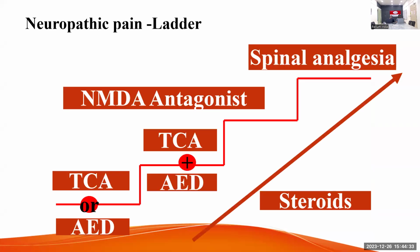And what is the ladder for neuropathic pain management? The first step is tricyclic antidepressants or anti-epileptic drugs. And if there is no adequate pain relief, even after optimizing the dose of TCAs or anti-epileptic drugs, then we go to step 2. Step 2 is tricyclic antidepressants plus anti-epileptic drugs.